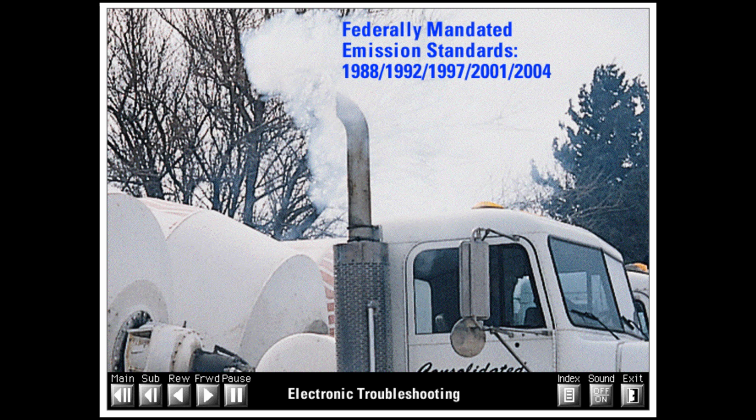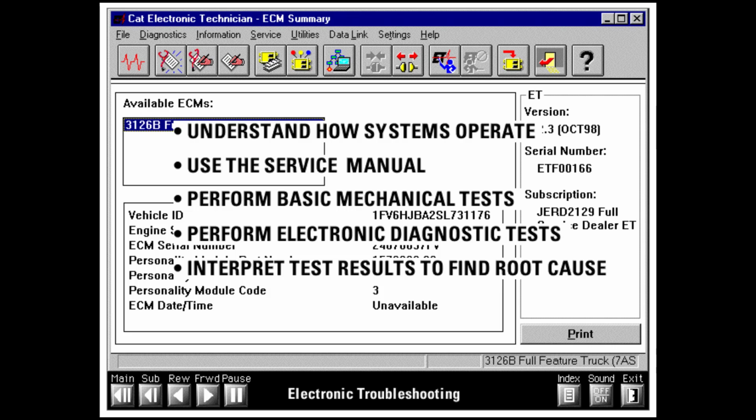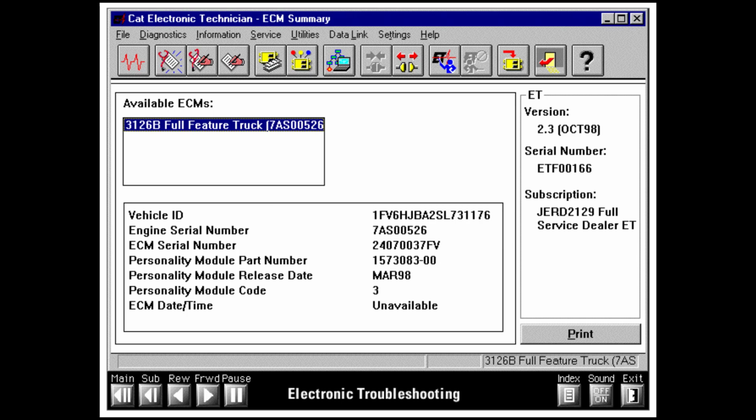Electronically controlled engines constantly meet demands for improved performance, reduced emissions, and improved fuel economy. There are many misconceptions about what electronically controlled engines can and cannot do. A quick review of these will illustrate why the troubleshooting skills just mentioned are so important.